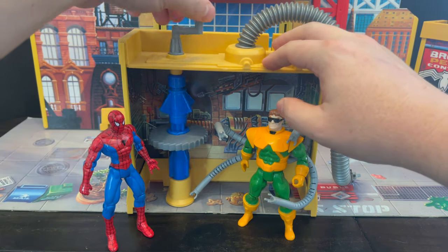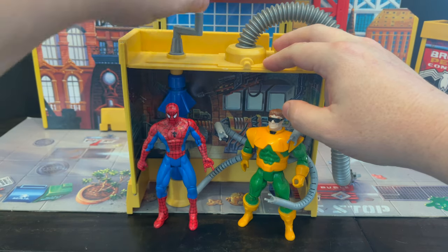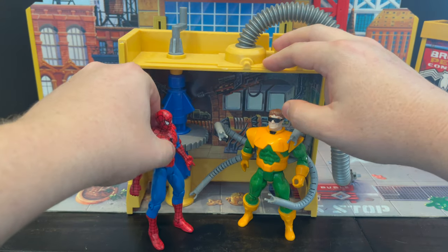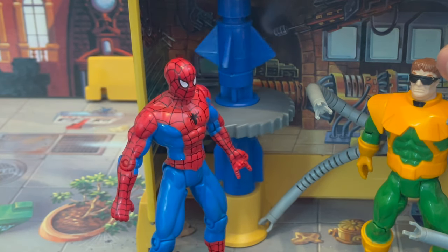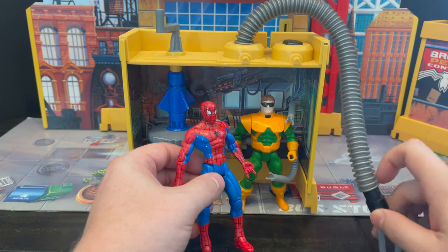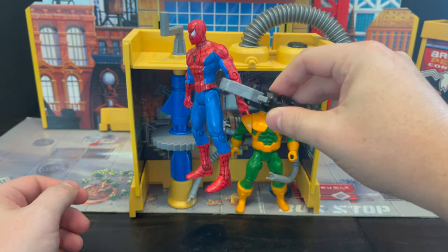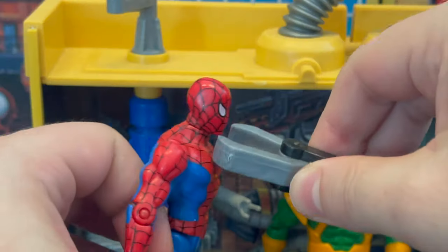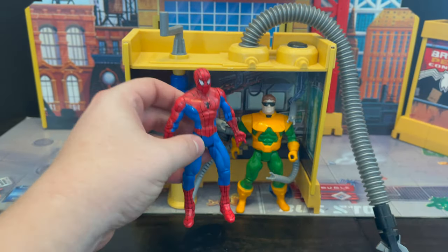I wouldn't say that the fun factor is there for the kiddos. Perhaps if there was something to be attached to, then shred Spider-Man, right? Something like that, because it kind of tickles him. But regardless, you have this big old Dr. Octopus tentacle, and that was actually a lot of fun, which you could pinch onto Spider-Man's face and whatnot, and throw him around the playset. So for that, very appreciative.